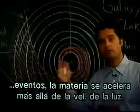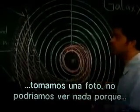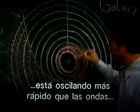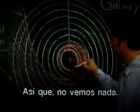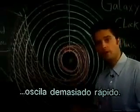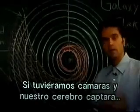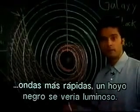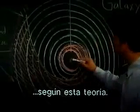And if matter accelerates beyond the speed of light, and we view the universe, we take pictures with cameras, but when we look at a black hole, you can't see anything because it's oscillating faster than the wavelengths with which we see light with our brains. So we get a void. A picture of a black hole shows it to be black because it's oscillating too fast. It's going beyond the speed of light, so therefore it just appears black. If we really had cameras and wavelengths in our brain capable of seeing into higher frequencies and energies, a black hole would actually be luminous. It would just be a greater increase of energy, according to this theory.